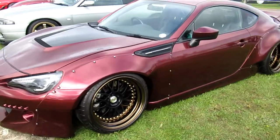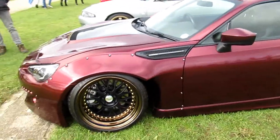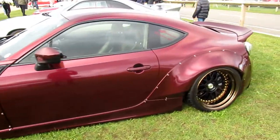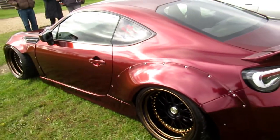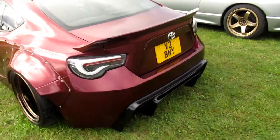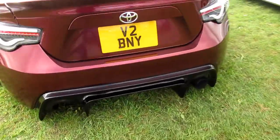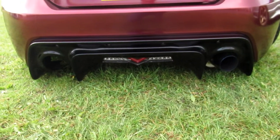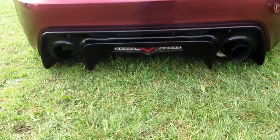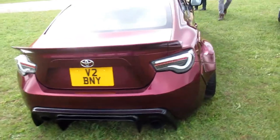Now we've got a GT86 or Subaru BRZ. Can't tell what it is. Absolutely slammed. Got a massive positive camber on it. I think it's either been wrapped or really professionally painted. Got a new rear diffuser as well. Only one exhaust exit. That is super low. You can barely even see the rear light. It's awesome though.